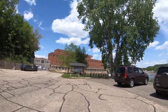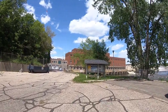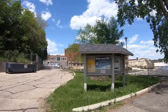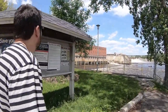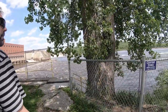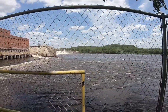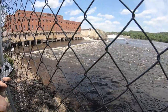So that's the area there where their management is, how they run the dam. Know the facts about staying safe near the dam. Public input encouraged. So they have their fences here for the people. Oh, that's where we walk out. We walk down here.